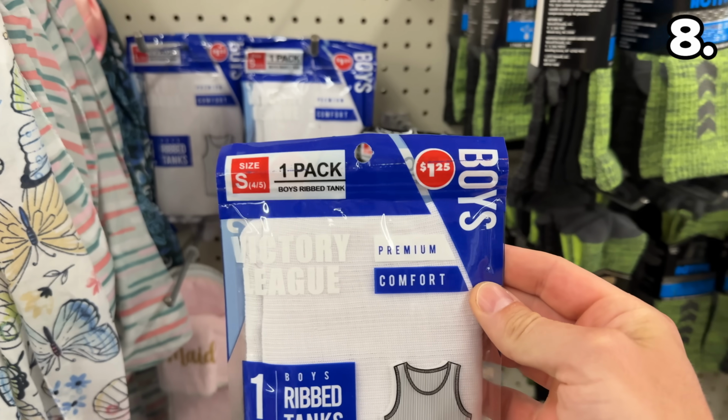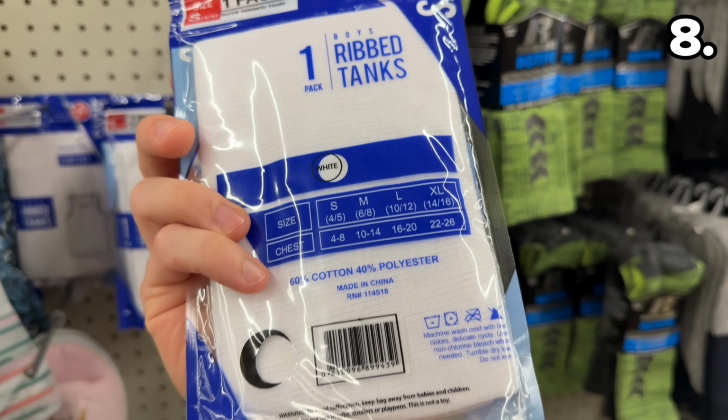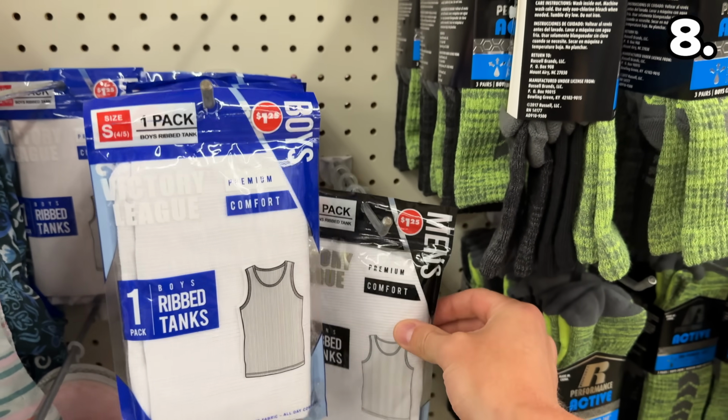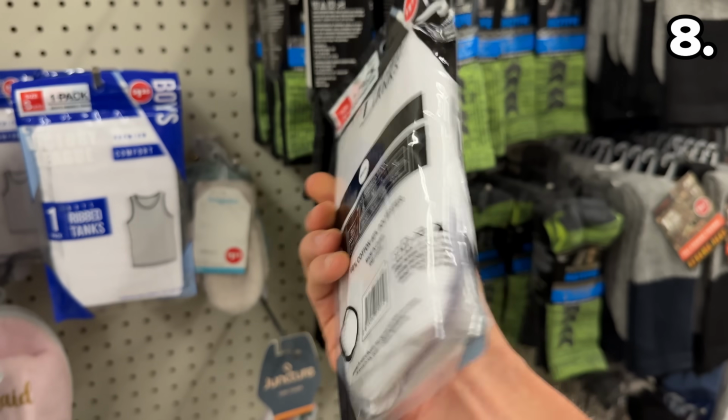And once you are wearing your deodorant, these men's Rip tanks are now available for $1.25 if you ever find yourself shopping and feel like you absolutely must buy a tank top at that very moment.